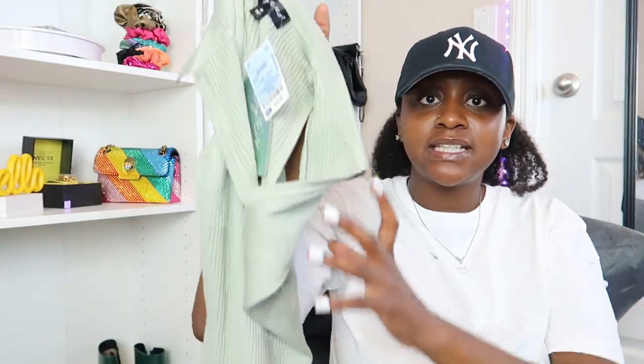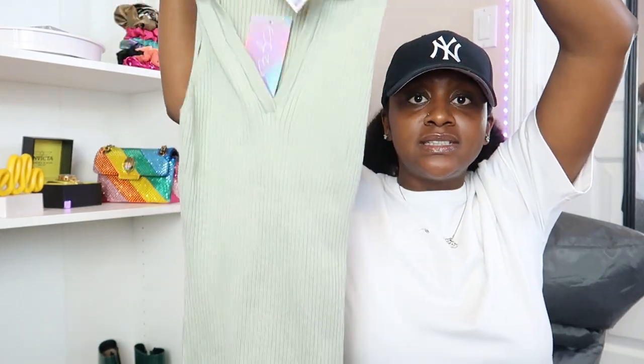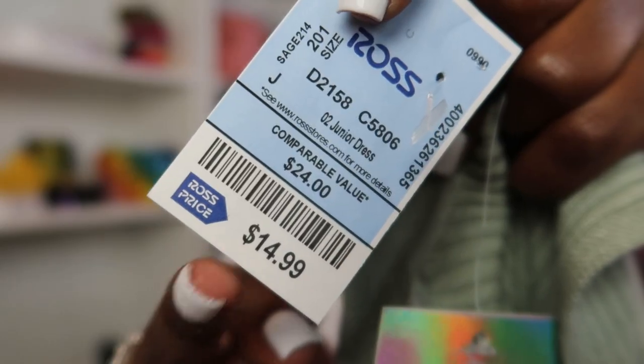You know? I don't have to do too much talking about this. It's just your tank top, collar, rib knit, sage green, sweater-esque dress. And this one was $14.99.